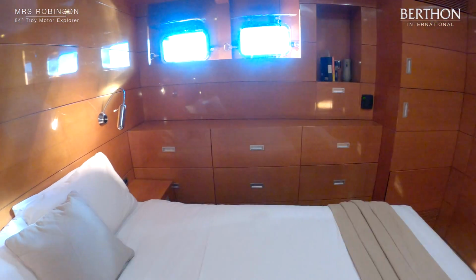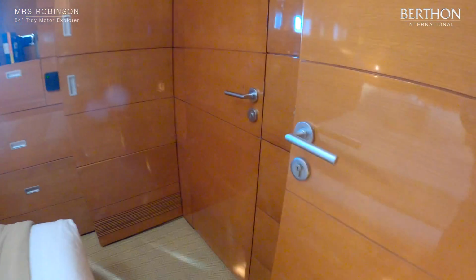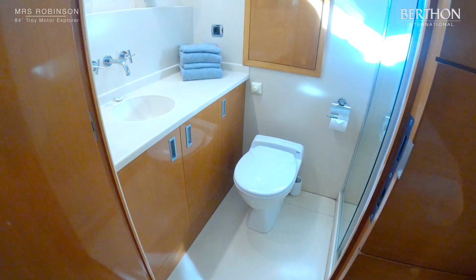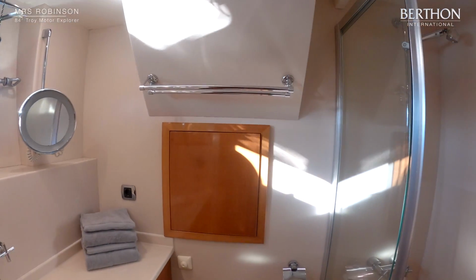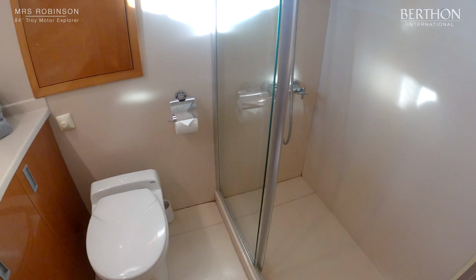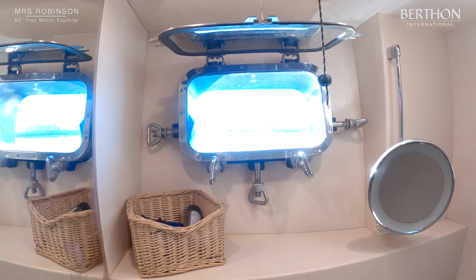And there are 4 cabins on this deck. All of them have ensuite head compartments. All of them have separated shower stalls. And we're just going to go into the port hand aft one. Beautifully done. Very comfortable. Remember those 2 huge water boilers, so masses of hot water. Very comfortable place to be.